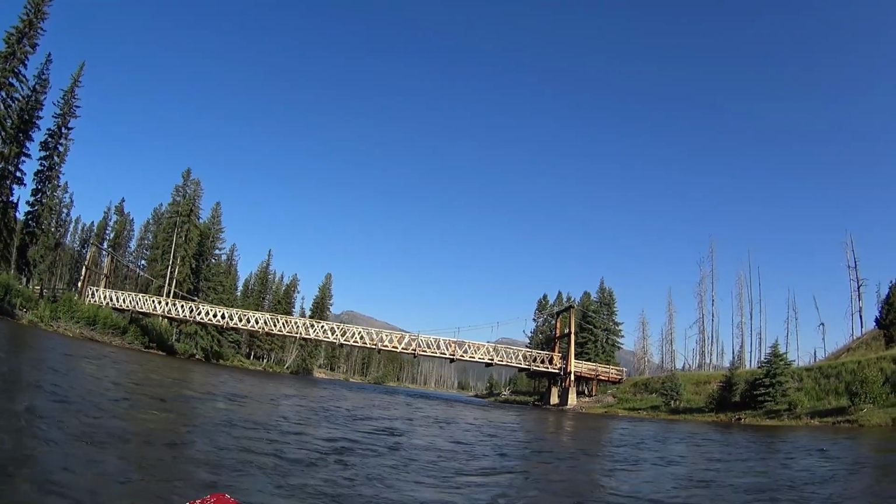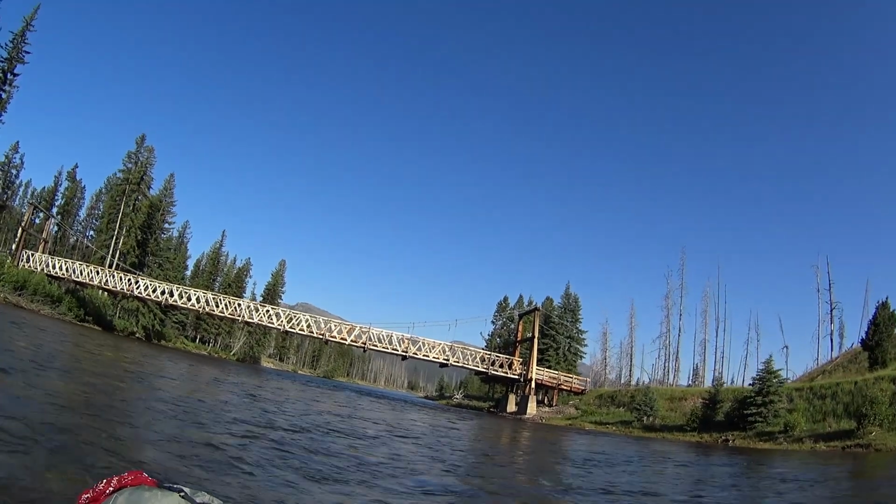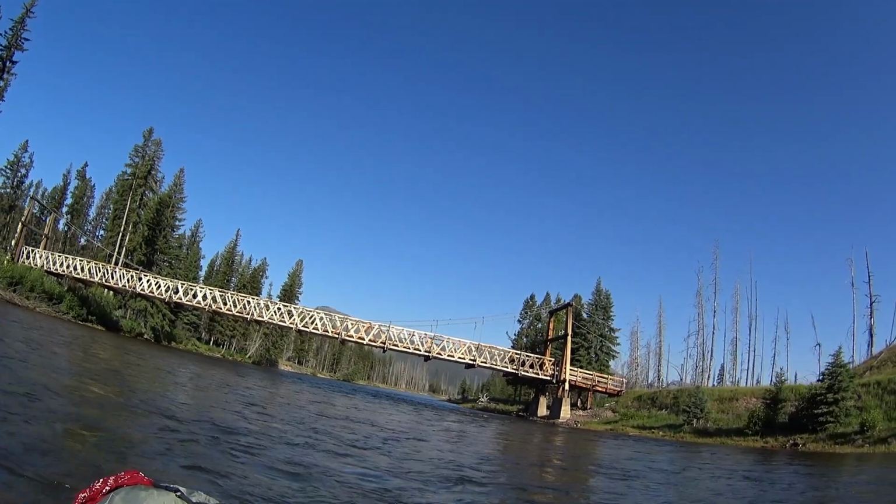The Pack Bridge at Big Prairie is one of just 2 bridges that span the South Fork in the wilderness section.